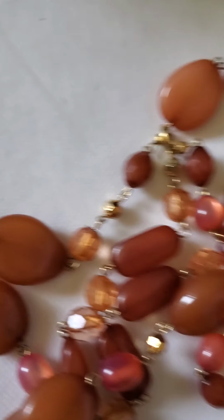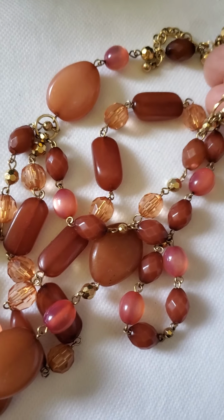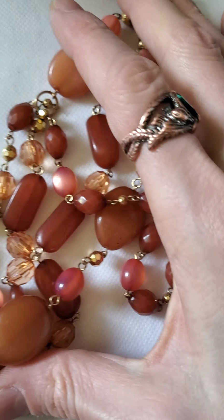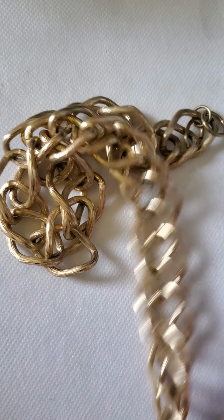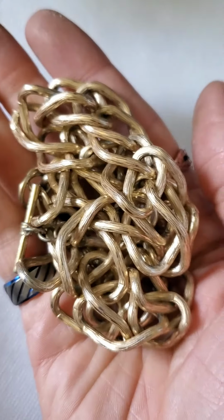And then there's this guy here as well, in plastic beads that are made to look like stones. And then this one here is super lightweight. I wonder if that's aluminum. Aluminum tends to be very, very lightweight.